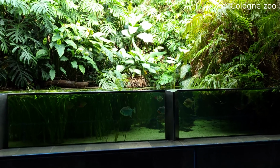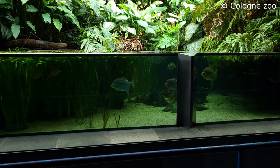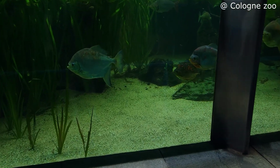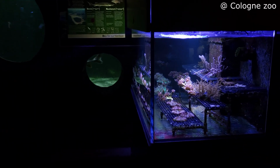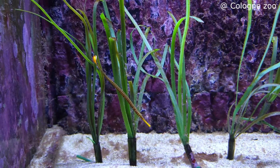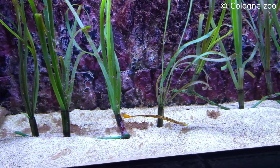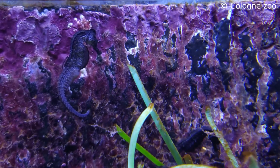Section, there were some really interesting species. I like that they seem to have an aquarium with coral frags, although covered in cyanos. And there were also some aquariums with all captive bred seahorses and pipefish and some other cool marine species, which I of course love.